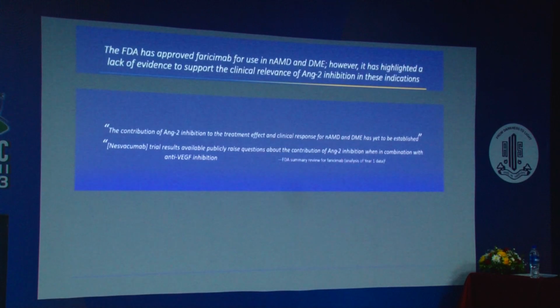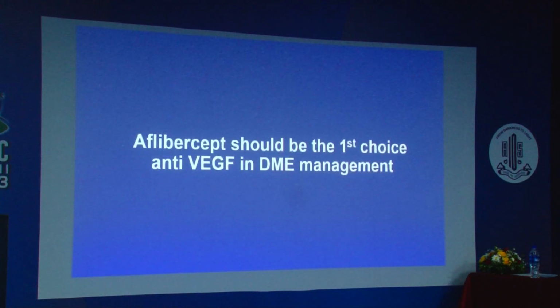Also, regarding the role of faricimab, we have a lot of trials which have spoken about it, the Yosemite and the Rhine trials, which have spoken about the role of faricimab in DME and neovascular AMD. But the contribution of this Ang2 inhibition in the development of macular edema is still not very well understood. So we really don't know how much Ang2 actually plays a role in the development of macular edema, especially in diabetic retinopathy. So aflibercept should be considered as the first choice of anti-VEGF in DME management.